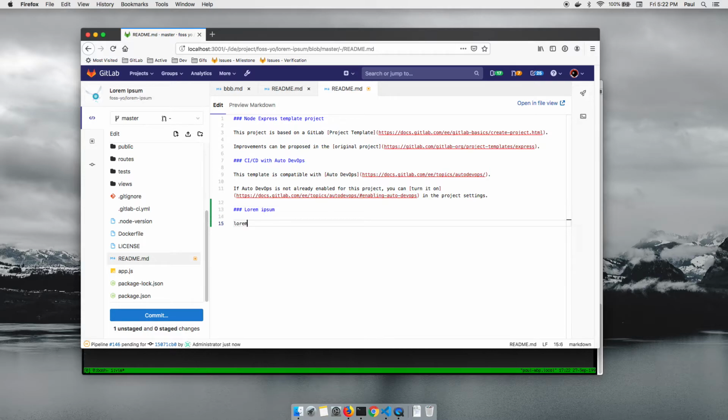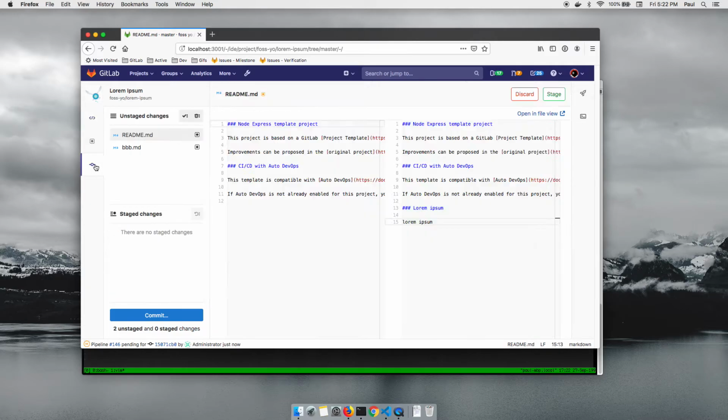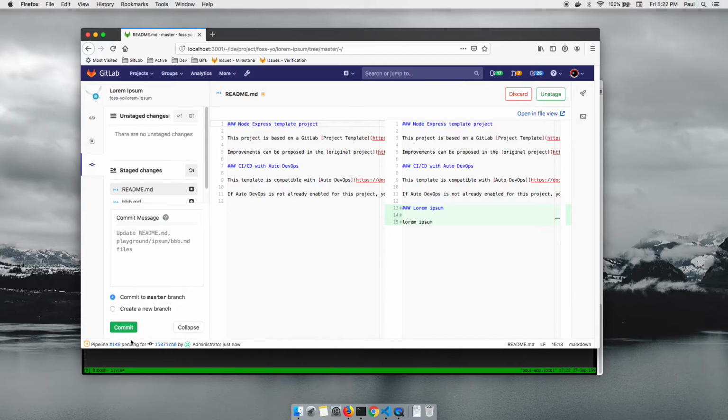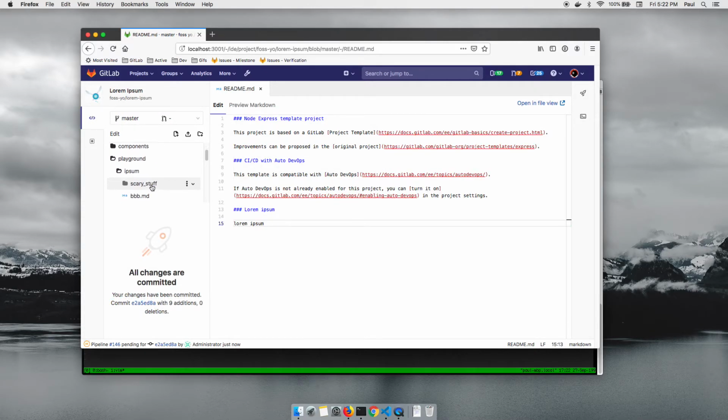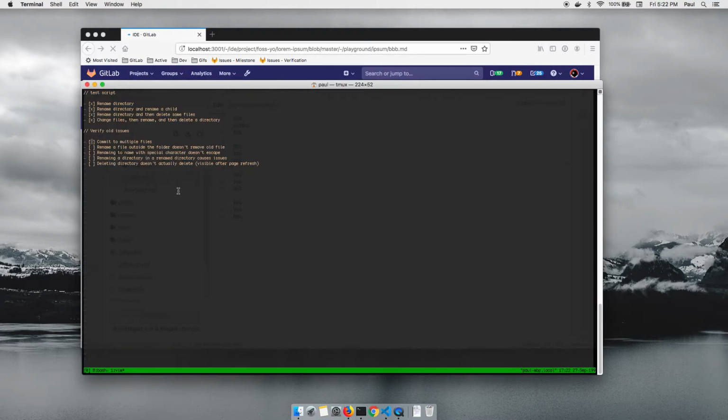Okay, and I'm going to commit to this one. I'll make some changes here. We just want to make sure that these things stage correctly. Looks like they stage correctly. Awesome. Go ahead and commit them. Cool. Sweet. Refresh the page there. Yep, that works.